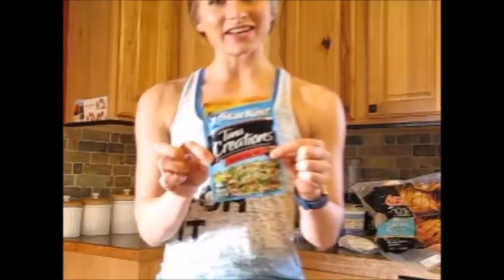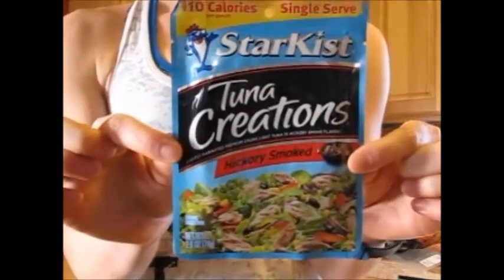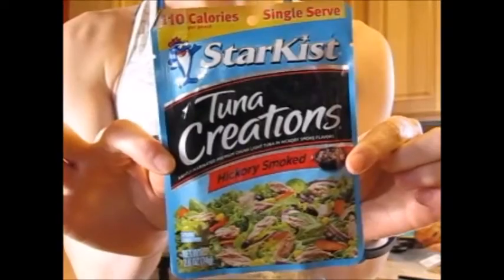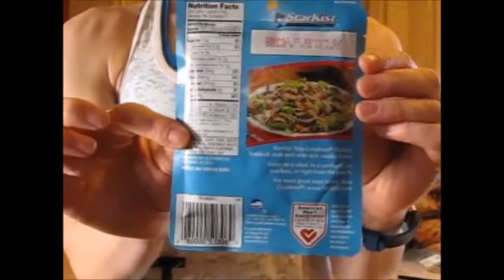So if you weigh it out or whatever, that's another source of tuna, these fun Starkist tunas. They're already flavored, made out. I absolutely love these for in a pinch. Don't have to season them or anything, and you can just go.